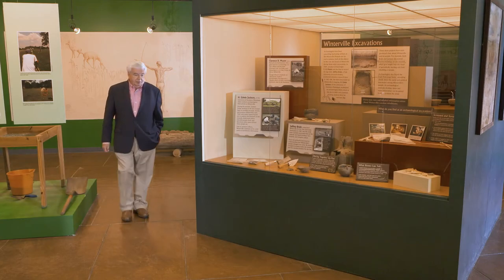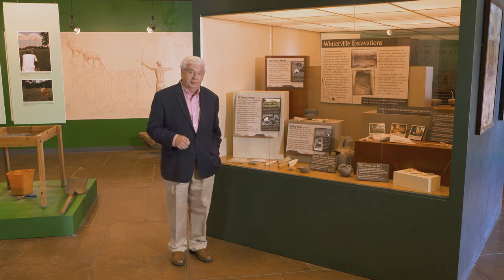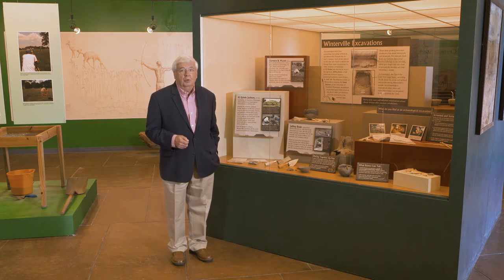Here at the Winterville Mounds, there's also a museum where they have on display some of the stone tools and some of the pottery that's been found on site. But you know, not everything we dig up is related to humans. There are a lot of fossils in Mississippi too. So let's follow a fossil hunter and go to a popular and accessible site and dig up some more of our past.